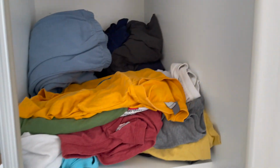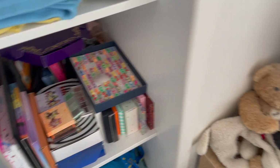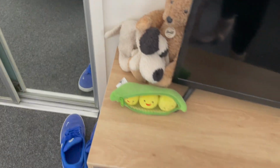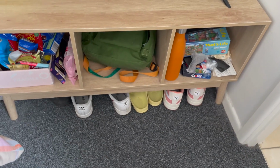This side there's just some laundry. Had a little fold up of the washing and had a little tidy up of that. TV unit is now all clear, apart from my little toys, all dusted and anti-bagged, and just looking a bit neater and tidy. And I've popped my shoes under here.